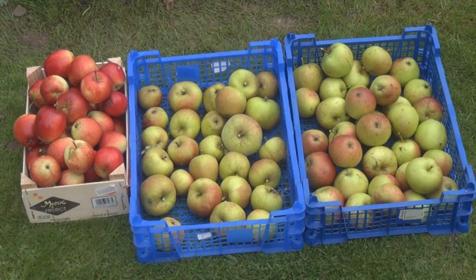Well, I think there's too many here for tea, but I do think there's enough here for a lovely blackberry tart. Well, that's not so bad. That's probably about a third of my apple crop for this year.